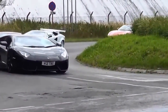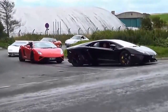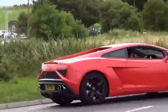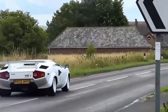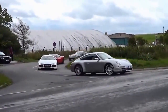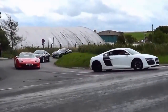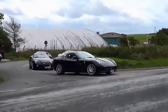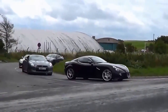Aventador in black, 300. One behind it's the brand new version of the Gallardo. I think it's a Diablo, I think. Right, you see, not this Ferrari, the next one, so two cars back. That was the new Veneno.